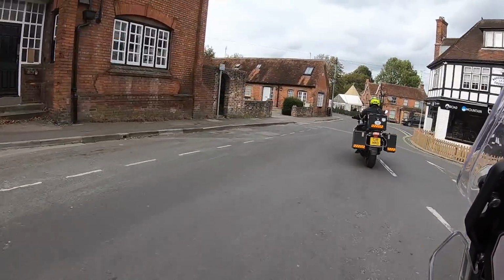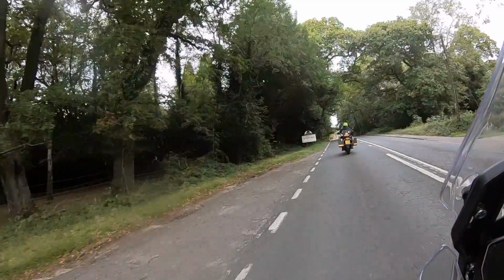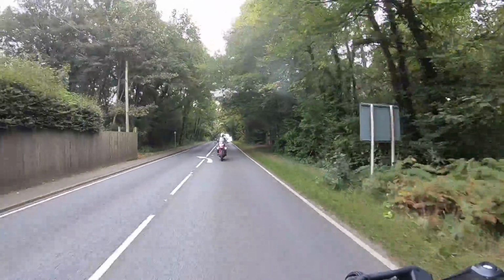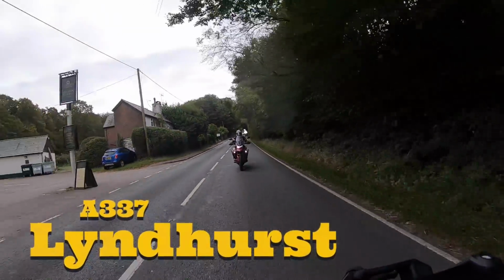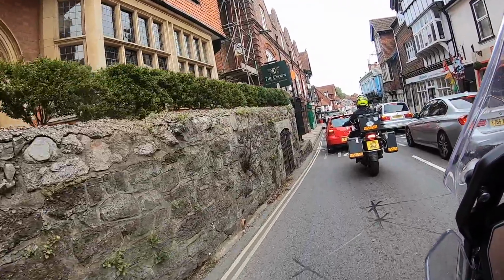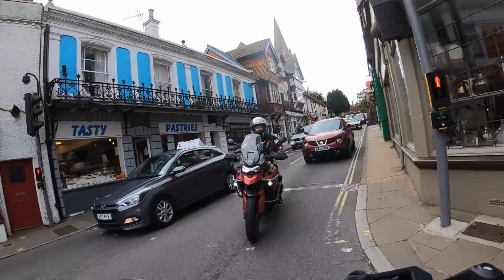Brockenhurst is the largest village by population in the New Forest and has officially been named the most beautiful place to live in the UK. Lyndhurst has been the unofficial capital of the New Forest since William the Conqueror established the area as a royal hunting ground in 1079. It's also the burial place of Sir Arthur Conan Doyle, the creator of Sherlock Holmes.